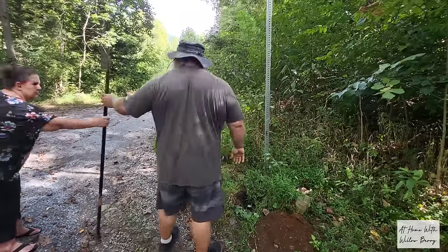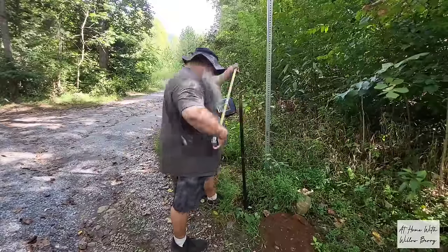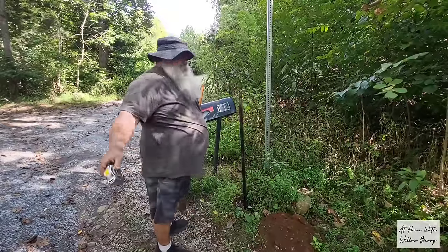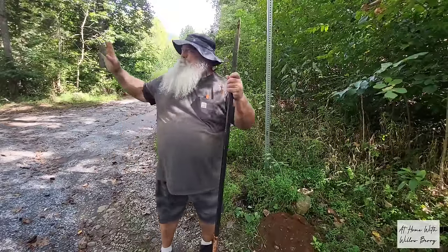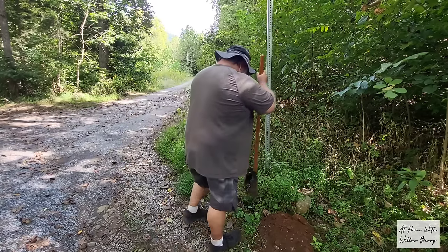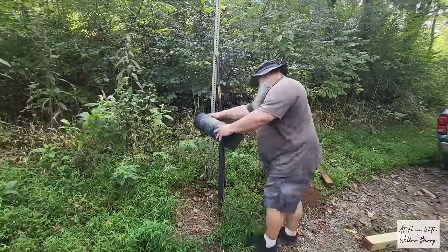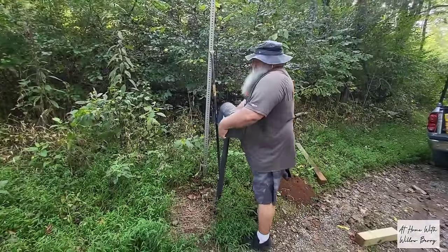Here we are at the end of the driveway to install the mailbox post. This will be a 2-day project. Today's goal will be to get the old mailboxes out of the way and to dig a hole for the new post. Once the post is in place, then Tim will dump 2 bags of concrete mix into the hole around the post and we'll let the concrete dry overnight. Tomorrow we will install the new mailboxes.